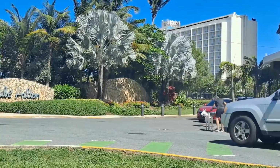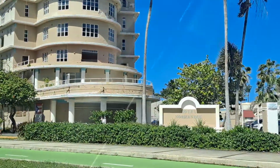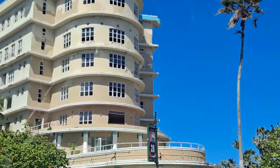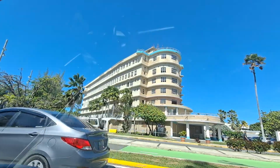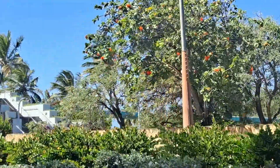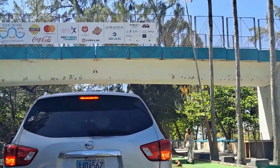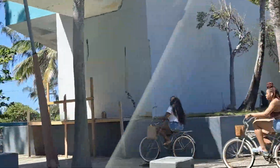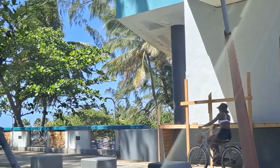So here we are in the traffic, and this is the Hotel Normandy. The Hotel Normandy was abandoned for a long time and someone just bought it. So I think they are remodeling the hotel. That hotel structure, it's like a boat, because the fun fact history is that the owner that built that Hotel Normandy, he found the love of her life in a cruise, and they got married, and as a love promise, he built the Normandy in the shape of the cruise ship. So I think that's the story.